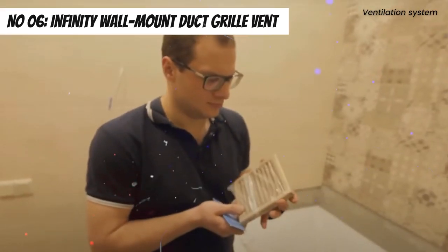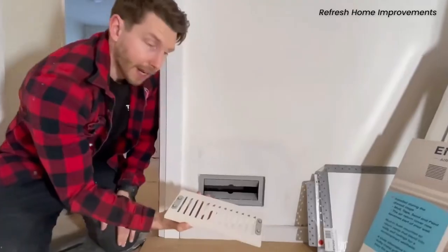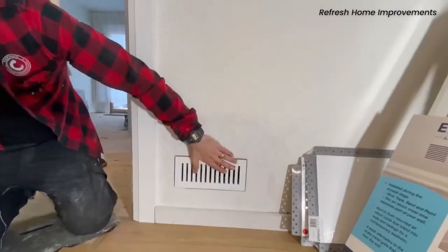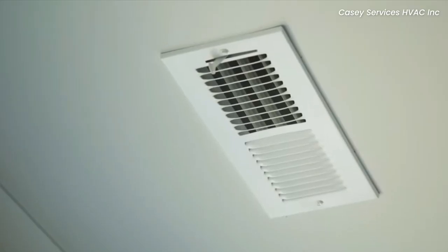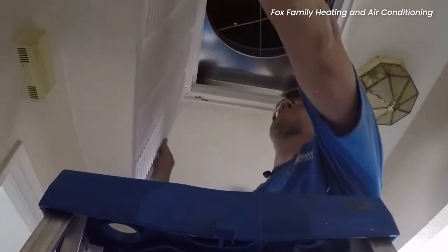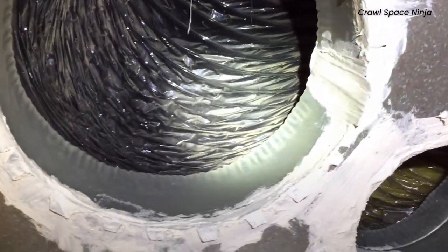Number 6, Infinity Wall Mount Duct Grill Vent. It has a sturdy, paintable flame-retardant polypropylene construction and is made to be wall-mounted and attached to ducting to supply and exhaust air. Additionally, a manual internal damper that can be opened or closed is included. To function as an air intake or exhaust in various ventilation, circulation, and heating/cooling transfer applications, this duct grill was created to be wall-mounted and connected to ducting.